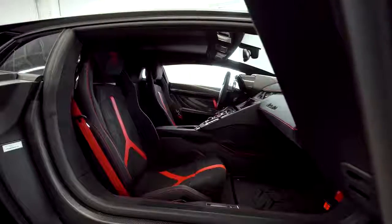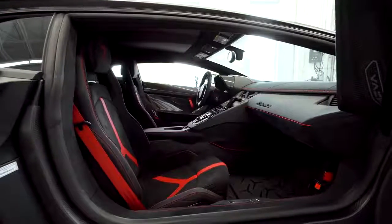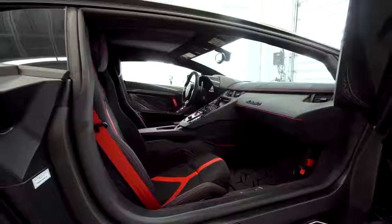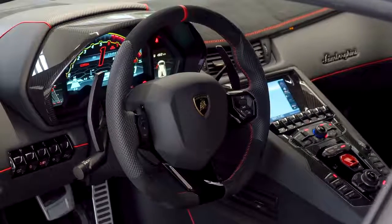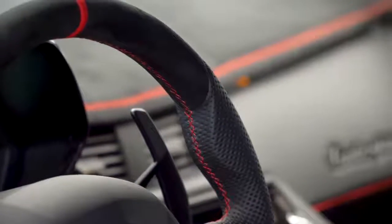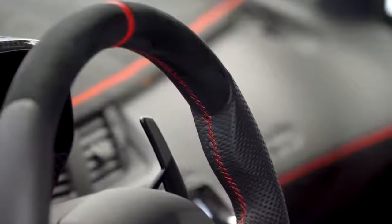I did fully electric and heated seats with details in carbon fiber. Again, the race seat is really cool, but this client likes to drive, so I wanted him to be comfortable. I also did the multi-function steering wheel in Alcantara with perforated leather inserts. This is something I prefer because after 1,000 clicks, the steering wheel doesn't start getting shiny or looking old. The perforated leather always stays nice. And that way, if he wants to sell this in future, it's still going to look pristine and new.